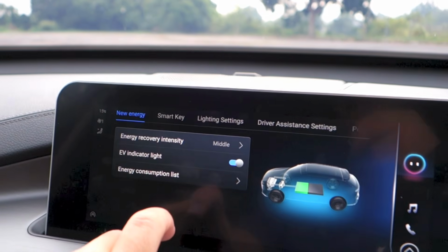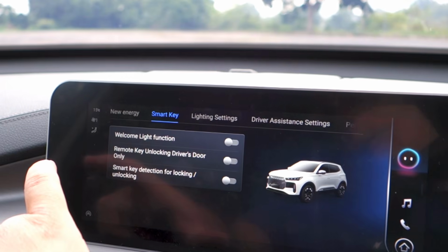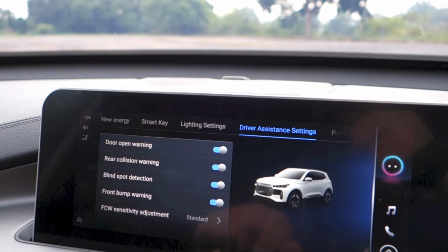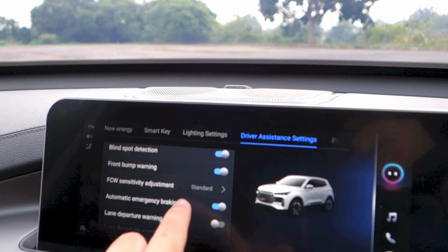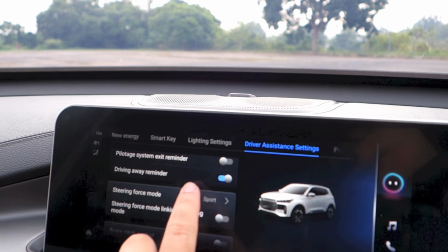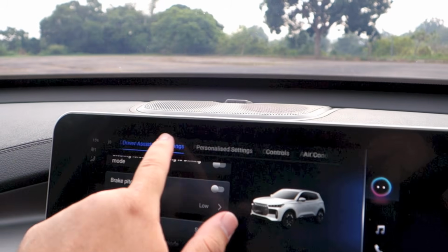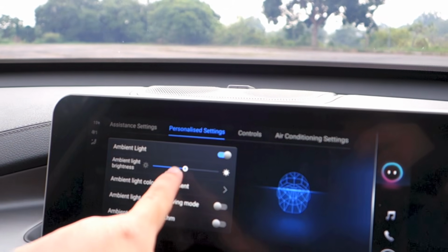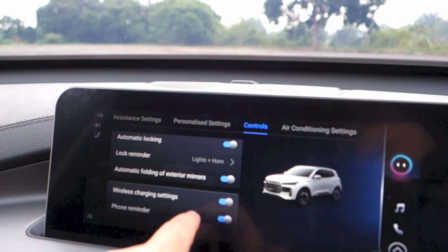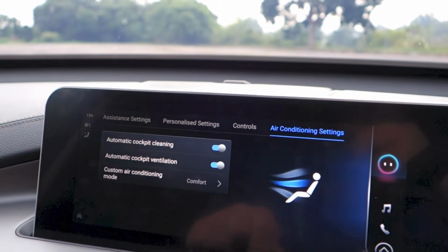and under vehicle settings, we have your new energy settings, smart key settings, light settings, driver assistance settings, personalized settings, controls, air conditioning settings, and that's about it.